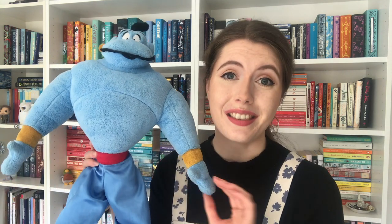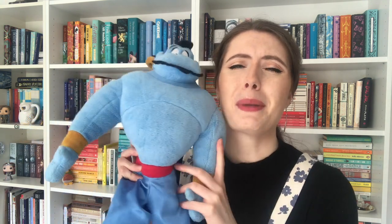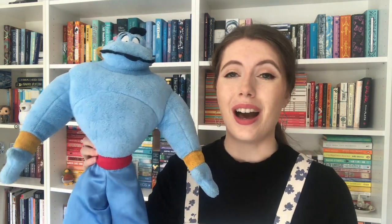So yes, a common theme that you'll see appearing in the little knickknacks and trinkets around my room is that I am a big, big Disney fan. And in particular, I am a very big fan of the genie in Aladdin, the original 1992 Aladdin starring Robin Williams. It's my favorite Disney character of all time. So yes, when I saw this little genie plushie in the Disney store, I had to grab it.